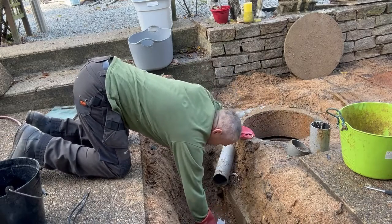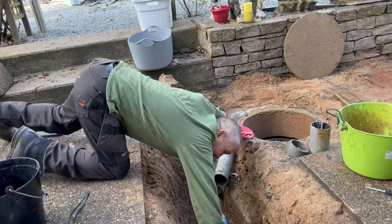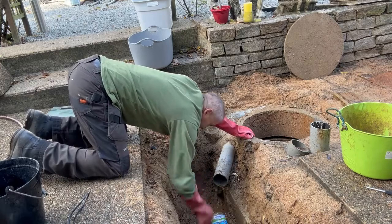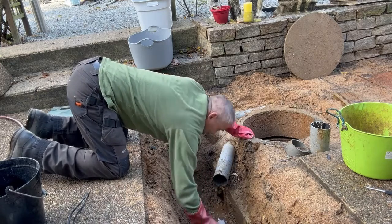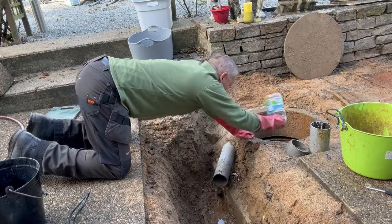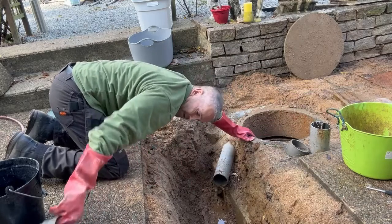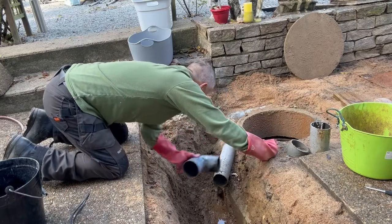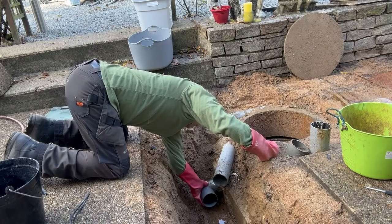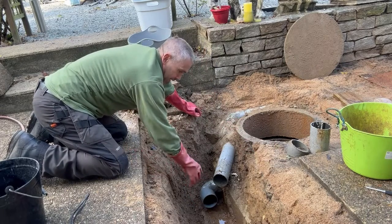So obviously there was a bit of backfall here. So the question is, can we lift this one up a little bit when it goes in here? So I don't know if you can see that pipe. That's most of the muck and debris removed. So this now should nicely fit onto that, which it does. So part one done.